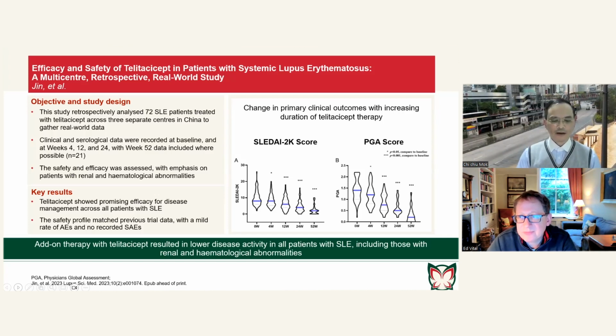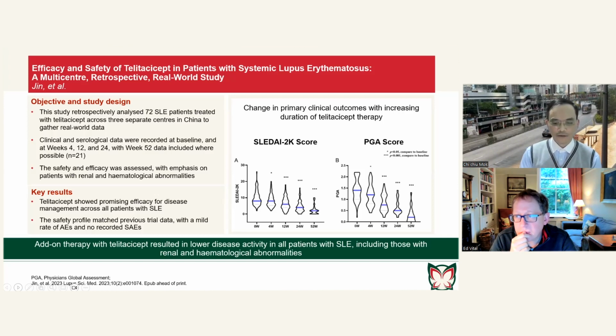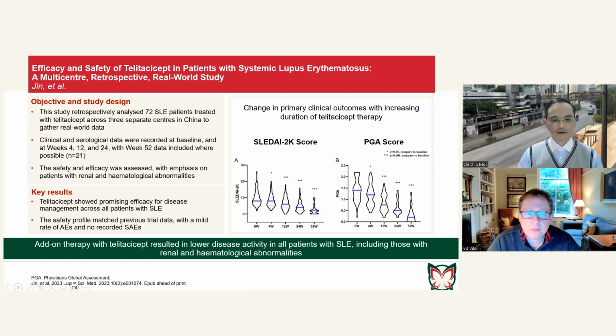Of course, the limitation is this is a retrospective study without a control arm. But remember, at the ACR meeting several years ago, the same group of investigators presented a phase 3 placebo-controlled RCT of telitacicept versus placebo in lupus. That was a positive study with a significantly higher SRI-4 rate than placebo, but that paper has not been published, so I don't have more details. After that, the drug has been licensed in mainland China only, and therefore I encounter not just this one, but several other manuscripts describing the efficacy of telitacicept in non-renal and renal lupus. And they all reported quite good efficacy after 52 weeks or 2 years.